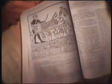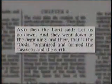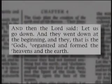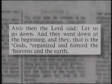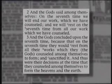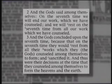And then the Lord said, "Let us go down." And they went down at the beginning, and they, that is the gods, organized and formed the heavens and the earth. Book of Abraham, chapter 4, verse 1. And the gods said among themselves, On the 7th time we will end our work, which we have counseled, and we will rest on the 7th time from all our work which we have counseled. And the gods concluded upon the 7th time, because that on the 7th time they would rest from all their works, which they, the gods, counseled among themselves to form, and sanctified it. And thus were their decisions at the time that they counseled among themselves to form the heavens and the earth. Book of Abraham, chapter 5, verses 2 and 3.